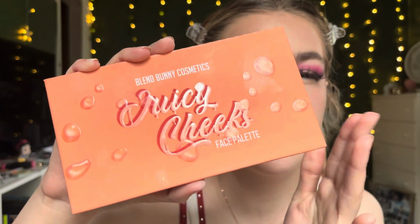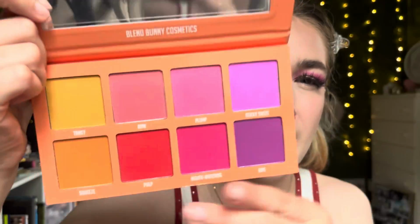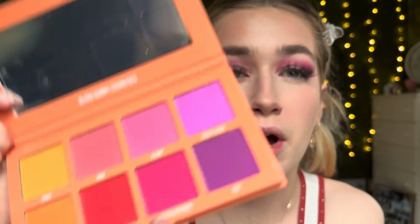I'll be right back. Okay, hi, hello, I am back. For blush, I went in with the Blend Bunny Juicy Cheeks palette. I went in with that shade right there called Mouthwatering. I felt like it was going to fit the vibe.